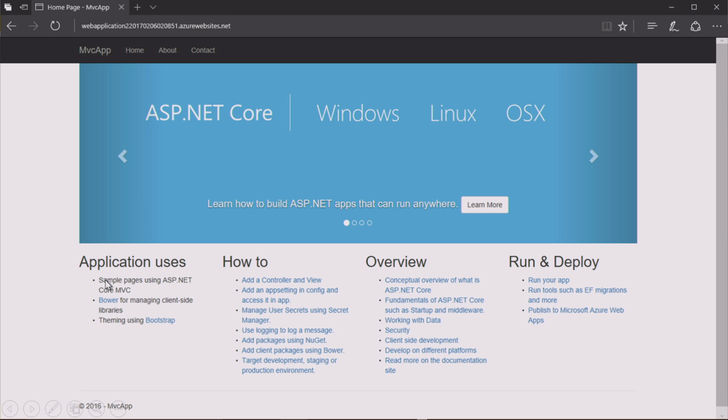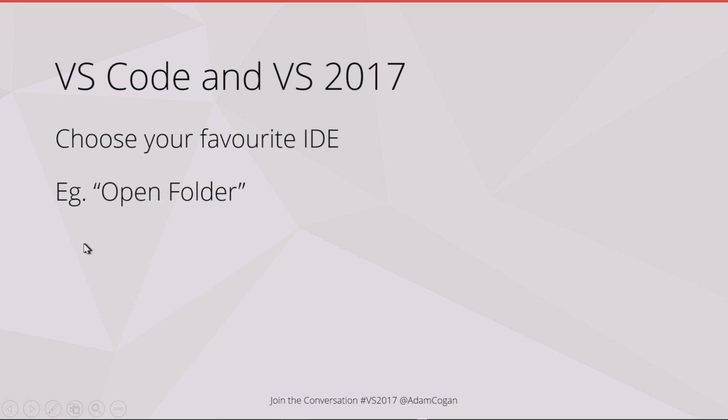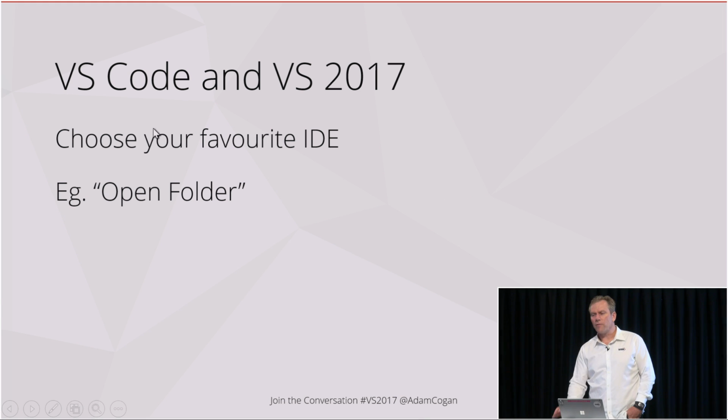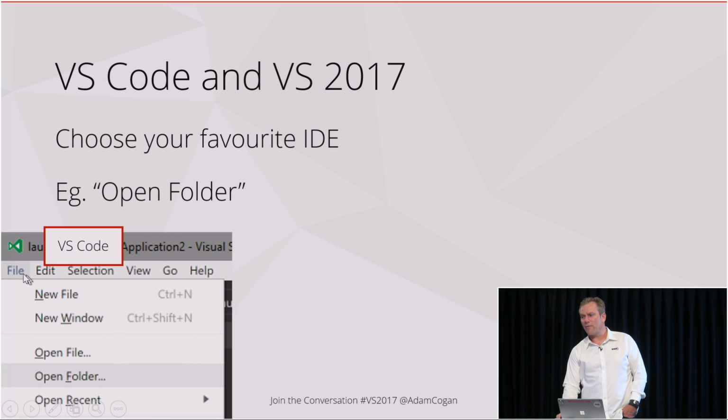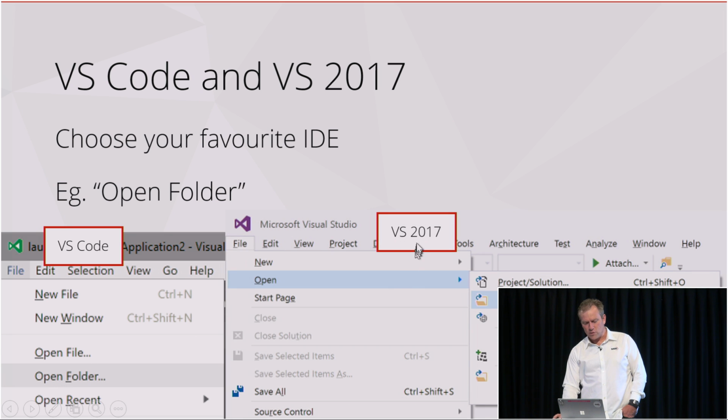Anyway, so I'm going to talk about my first favourite feature, okay? Now I've already told you my favourite feature, which was .NET Core. I think that's the most important for all of us. But this one is good too. Open folder. In VS Code, like every text editor on the planet, you can go File, Open Folder. In Visual Studio, you can now go File, Open Folder. You can open a folder without a solution file or a proj file. Isn't that magical? What an advance.